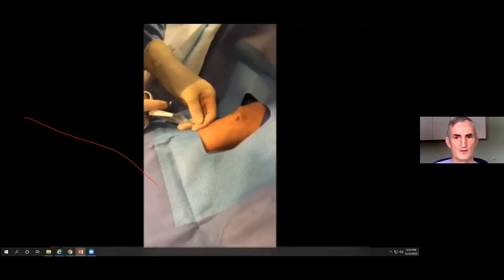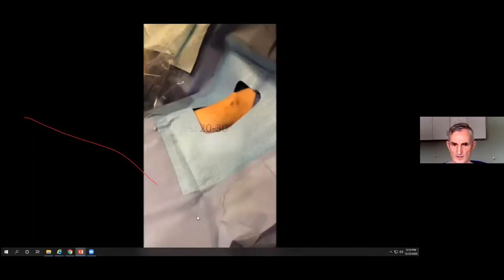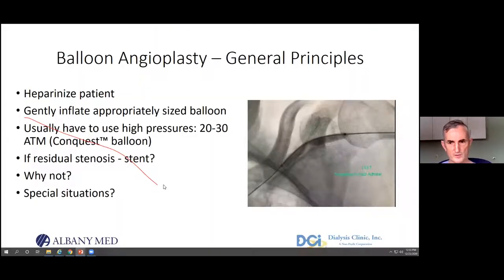Okay, so balloon angioplasty: if you identify a problem, you then perform balloon angioplasty. The principles of balloon angioplasty are the same as those in the periphery. Heparinize the patient, usually about 3,000 units of heparin intravenously. We gently inflate an appropriate size balloon. This is usually for peripheral veins, usually a 6x40 or 7x40 balloon.